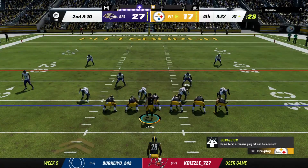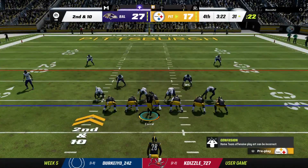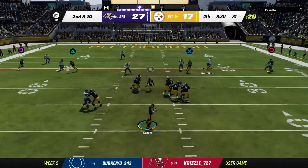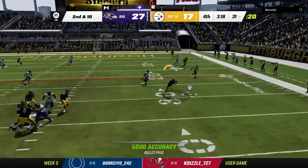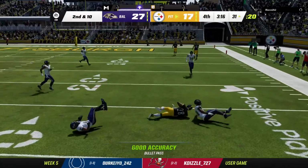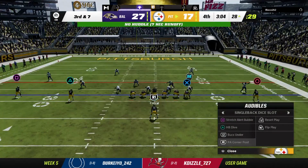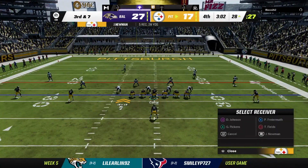Line of scrimmage, the 31, as they line up 2nd and 10. Corral sets up play action. He finds his man, complete. That's Newman. And he's going to be taken down at the 28-yard line.